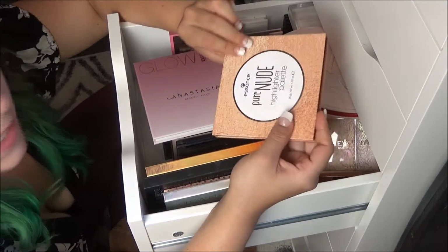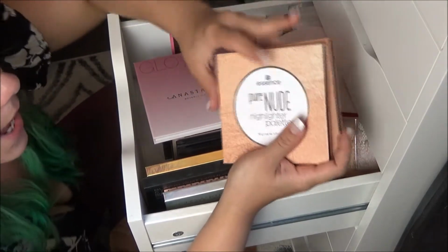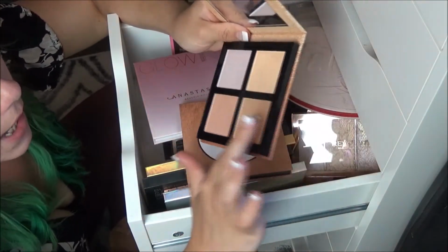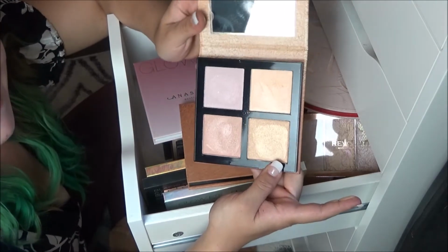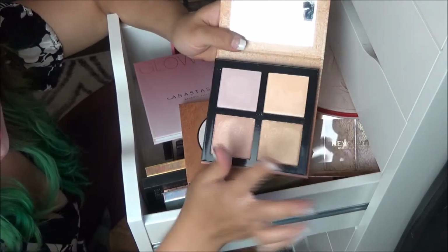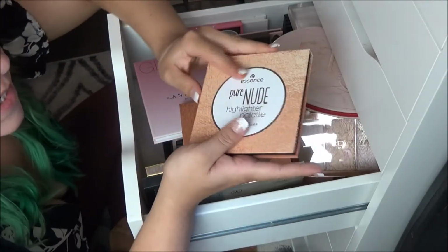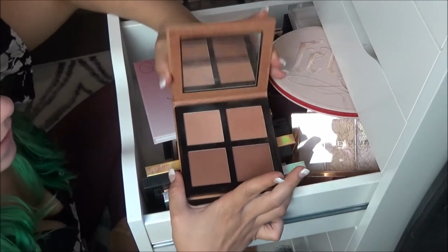All right, next we have 2 palettes from Essence. These 2 are definitely staying in my collection. These are really good. They've got some really good quality highlights in here. This is called the Pure Nude Highlighter Palette. I don't think any of these are the exact formula of the Pure Nude highlighters. These are a little bit more showy, they've got more glow to them, but still really beautiful highlighters. Definitely a drugstore find that I loved.